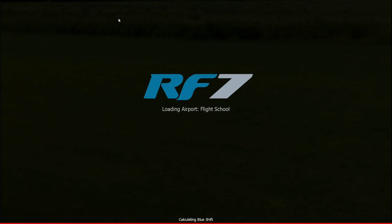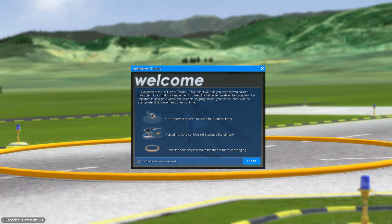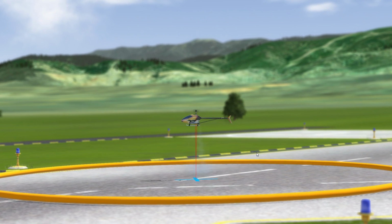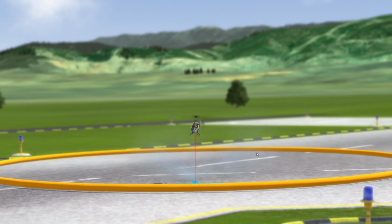But if we go heli hover training, let me show you what that's like. So this is the heli hover trainer. This trainer will help you learn how to hover a helicopter, use small stick movements, blah, blah, blah. We need to keep it inside the circle. Simple as that. Now it wants me to set my collective pitch to neutral plus 10%, which is about there. It wants me to set my idle up switch to normal, and my throttle hold off. Good. And the idea now is just to keep it within that circle.